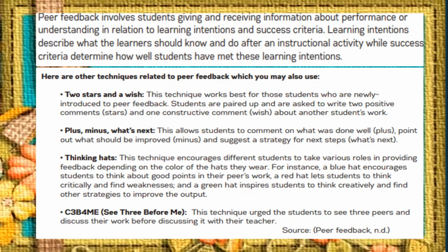Okay, so they have participation in giving feedback para hindi lang ikaw, you just summarize after maybe. Okay, next we have C3 before me. Okay, this technique urges the students to see 3 peers and discuss their work before discussing it with their teacher.